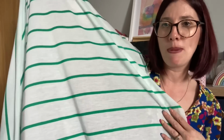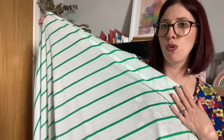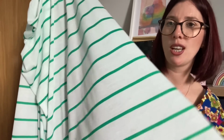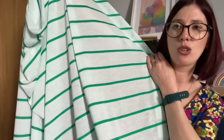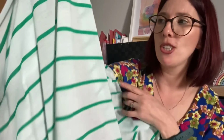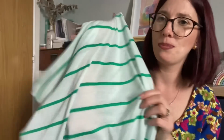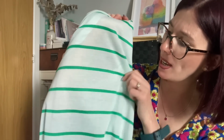I did wonder if I'd be able to turn it into a dress, but I just think it's too sheer for a dress. So I have to have a little think about what I'm going to turn that into, because I have got 3 meters of this fabric. If anyone's got any suggestions of what to turn it into, please let me know, because it is quite sheer fabric. But I just really loved that gorgeous green stripe. I think it's so beautiful. And it's not quite a white fabric actually.